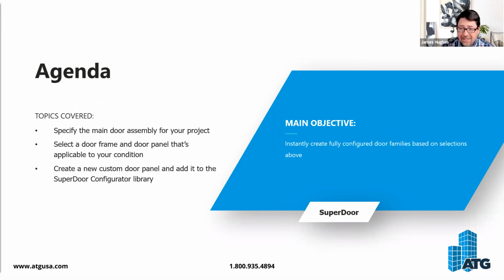So we're going to specify a main door assembly for our project, just so I can introduce you to what it's like to create a door inside of the SuperDoor Configurator system. There is also a similar product called Casework Configurator inside of Revit. So if you're burning up a lot of time creating custom millwork or casework inside of Revit, just be aware that a similar type of system is available to help you with that as well and is worth looking at.